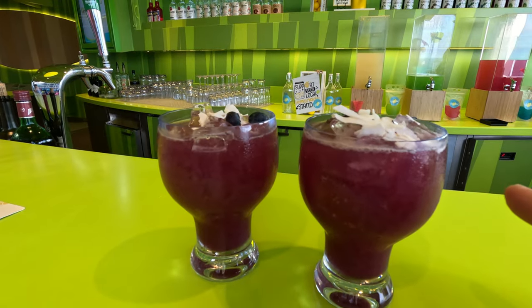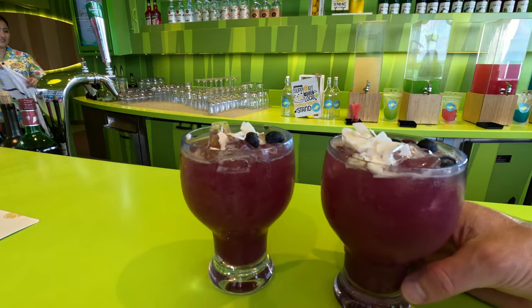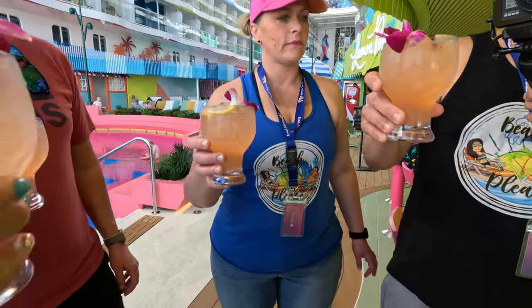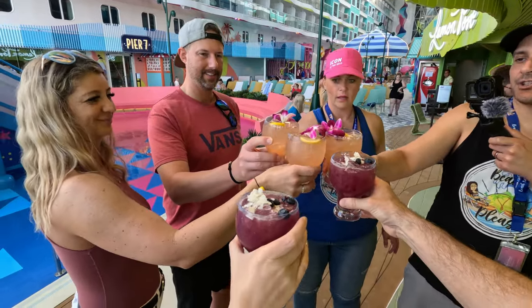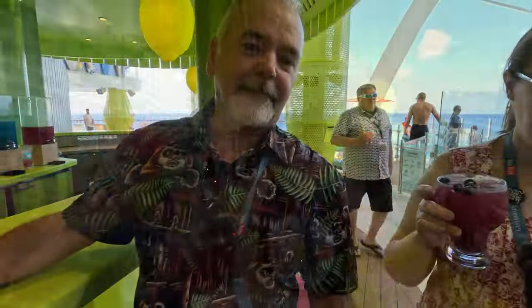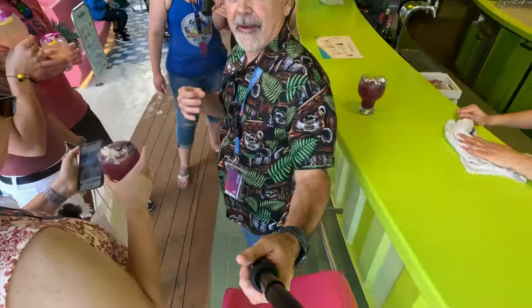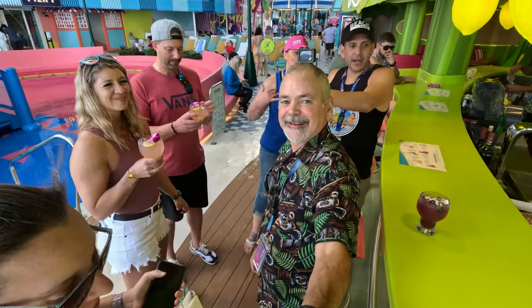All right, we have Sailor's Delight, which looks very good. Blueberry, cucumber, mint, all kinds of good stuff. Brittany and Brad have shade throwers. Andy and Andrea have the Sailor's Delight. Cheers. All right, cheers, everybody. Oh, that's lovely. It looks really good. That's nice. All right, here's the entire group, though, including myself.